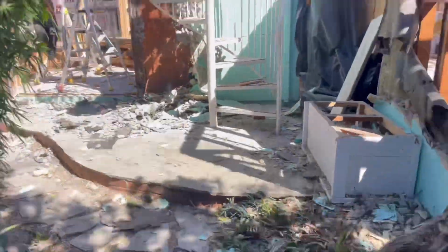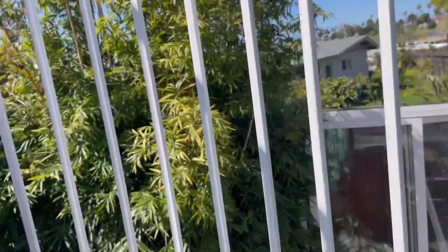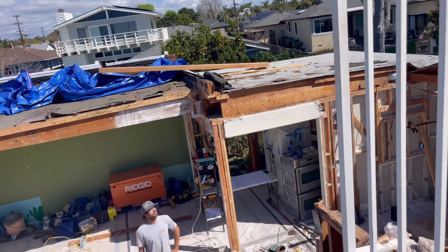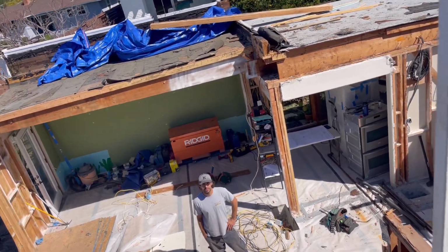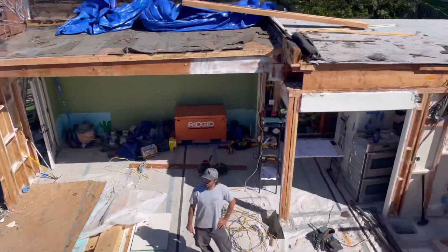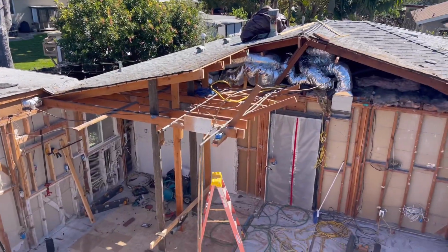Looking good. So now I'm gonna crawl up the spiral stairway here. We're gonna look on this roof deck. We're gonna see what the future holds. Ooh, not very steady, is it? Careful up there. All right, so here we are. This will be the future. This will be our future second level addition.